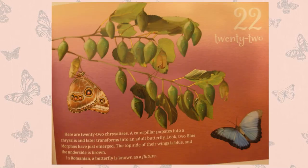22. Here are 22 chrysalises. A caterpillar spins into a chrysalis and then later will transform into an adult butterfly. Look, two blue morphos have just emerged. The top side of their wings are blue and the underside is brown. Very different coloring, isn't it?